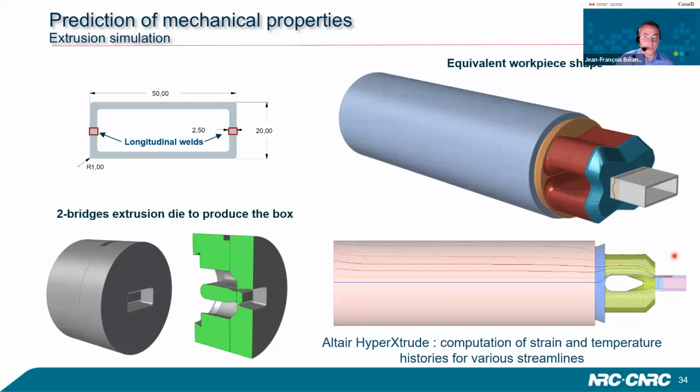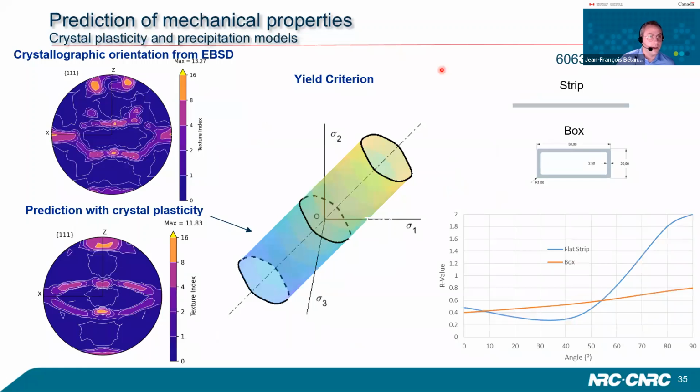And by having the strain and temperature history, we can add this to a crystal plasticity model, and we can find a very good agreement of the final crystallographic orientation as a function of the position inside the final extrusion. So this is the crystal orientation, for example, from EBSD, a technique that is used to find the crystallographic orientation at each grain, at various grains in your material. And we can plot pole figures like that. And if we compare with the crystal plasticity model that we developed for extrusion, we found a very good agreement.